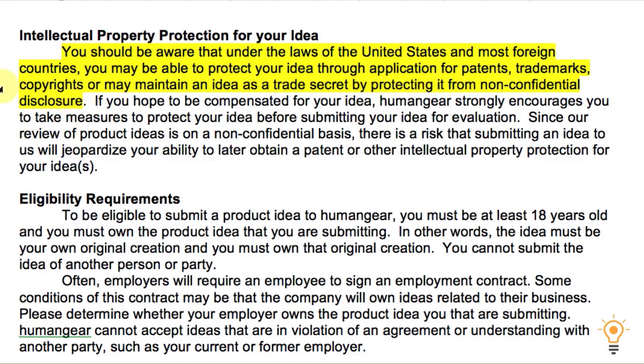Now, you're going to find this kind of language in a lot of these online submissions because they're basically saying, we're kind of leery of confidential information, but hey, did you know there's a layer of protection you can put on your product, and we're going to feel a lot more comfortable about looking at your product with that extra layer of protection.